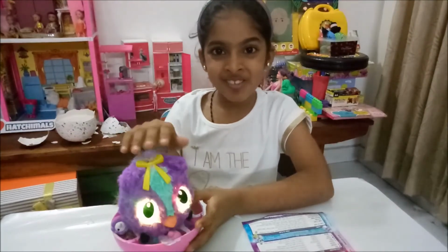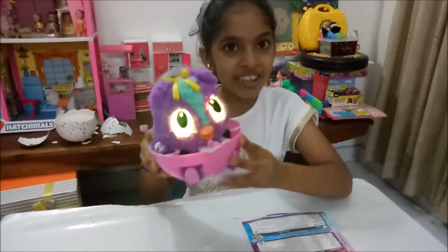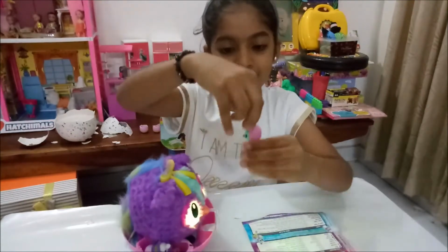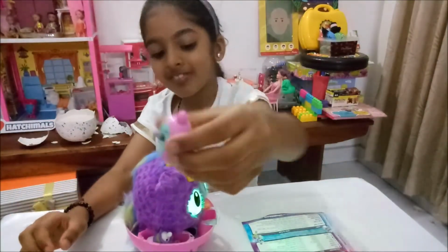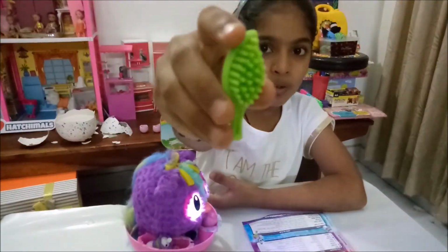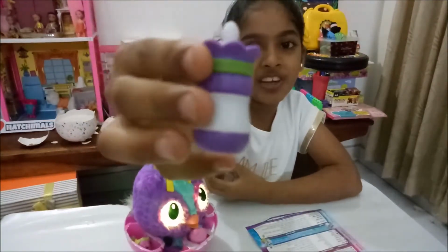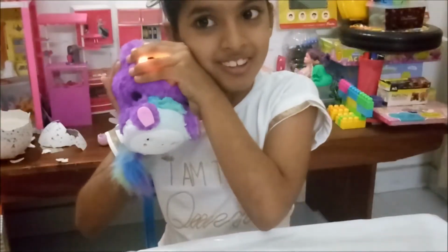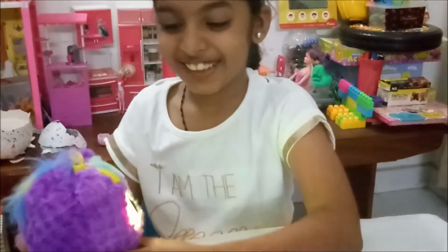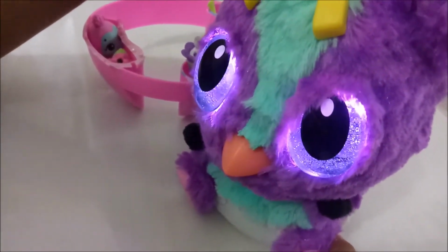My Hatchy baby, and it's so cute and fluffy. This is its high chair, and the accessory is around. This is its toy. This is the leaf hairbrush and its feeding bottle. It's purple, hungry, feed me with the bottle.